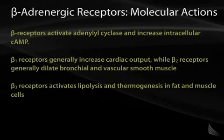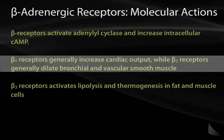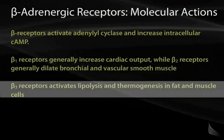Beta receptors are able to activate adenylyl cyclase and increase intracellular cyclic AMP. Beta-1 receptors generally increase cardiac output, while beta-2 receptors dilate bronchial and vascular smooth muscle. Beta-3 receptors are generally responsible for activating lipolysis and thermogenesis in both fat and muscle cells.